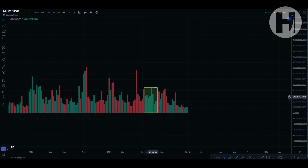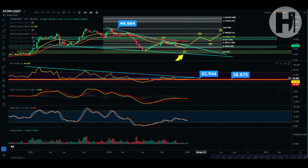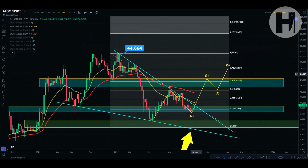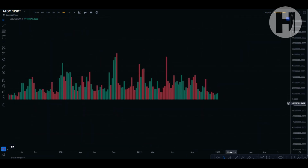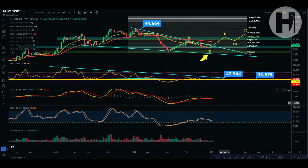If we start getting these candles, that's going to show that there are a lot of people buying into the coins, and that will support the breakout. That will be your validation. So if we're having a breakout and you're having a bunch of red candles, or there is no volume coming in, that's probably going to be a fake out.